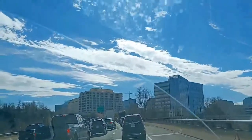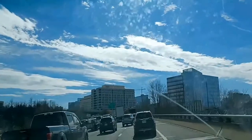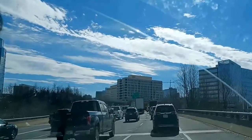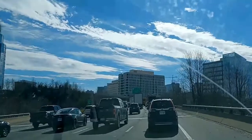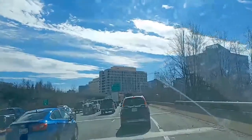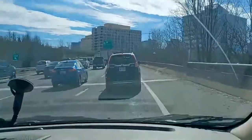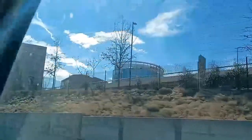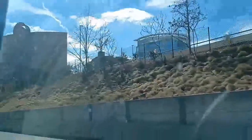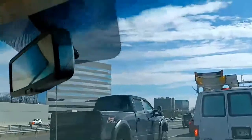Where the big flea or antique show is on Saturday and Sunday, but we're going there already to set up today. Still in Virginia. Traffic.